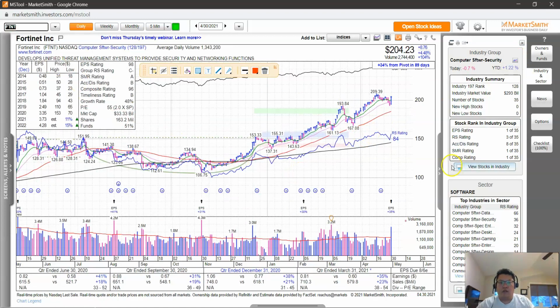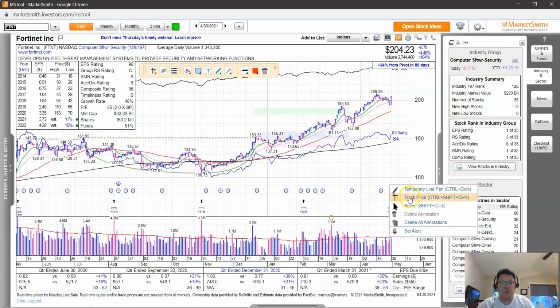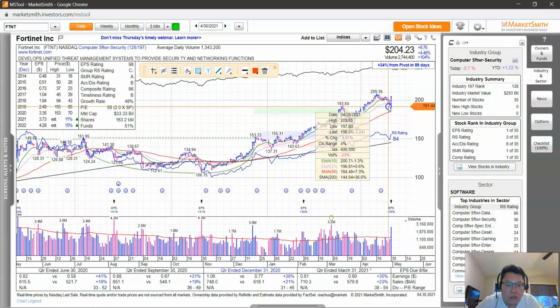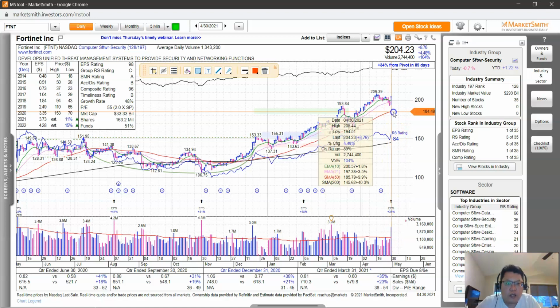We'll look at Fortinet. This one has been on a strong uptrend until recently, again starting to drift lower this week. We can see that on Monday it has strong volume, and then it started to fall, but none of those days' volume are higher, so that's a good sign. And then on Friday, it rebounded on really strong volume.